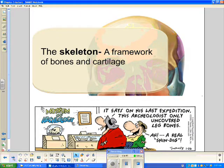Foot bone connected to the leg bone. The leg bone connected to the knee bone. The knee bone connected to the thigh bone. The thigh bone connected to the backbone. The backbone connected to the neck bone.